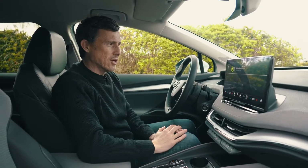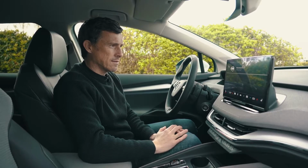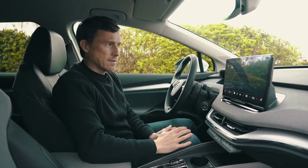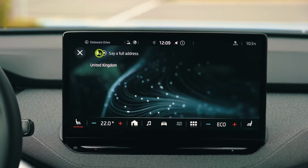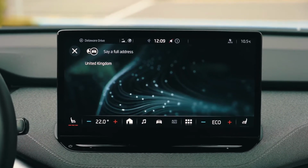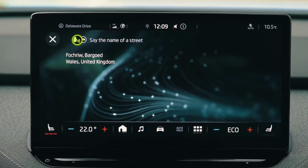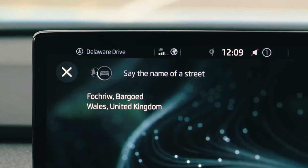Pardon? Hey Laura. Enniskillen, Laura. Please say the name of the street. F you. Bargoed, Vaucluse. Only in Wales could there be a place that sounds rather like F you. That's genius. One last question.